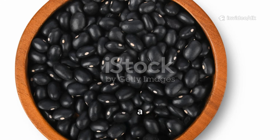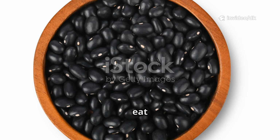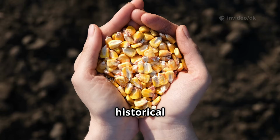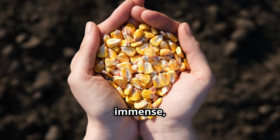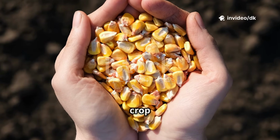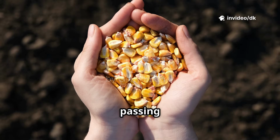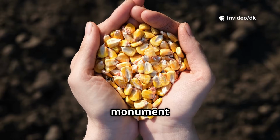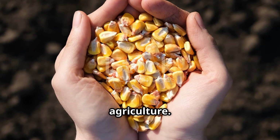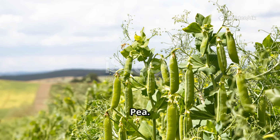The bean itself is a beautiful, shiny black bean that's tender and flavorful. You can eat it as a green bean when it's young or as a dry bean once it's mature. Its historical significance is just immense, representing resilience and survival. It was never a commercial crop. Its survival depended entirely on families and communities passing the seeds down, a living monument to their history that was ignored by industrial agriculture. Another legume with a rich past is the Sea Island red pea.